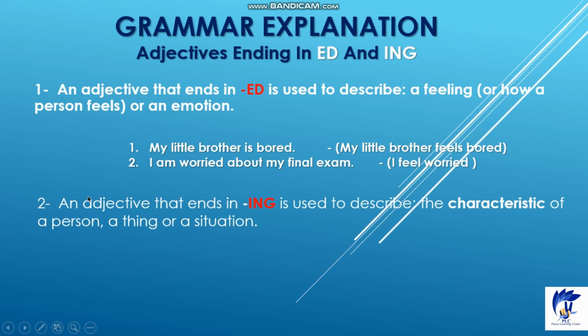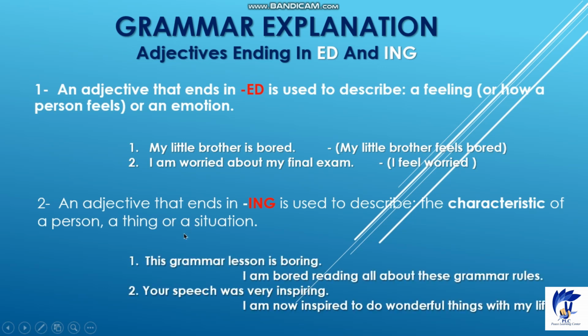So number two is different than number one. Number two, an adjective that ends in ing is used to describe the characteristic of a person, not about the feeling. We use the adjectives with ing to talk about things and situations. Let's look at these examples.